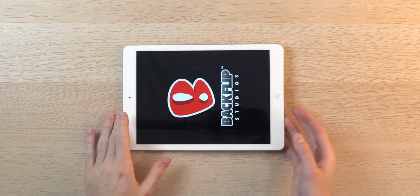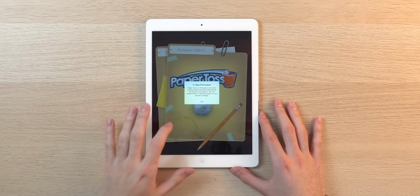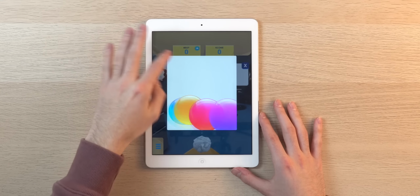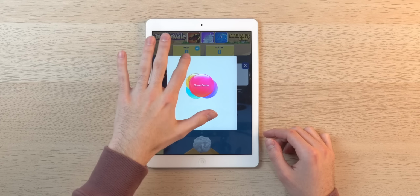Paper Toss, another great one by Backflip Studios. All right, in-app purchase is wonderful. Stop. I don't care about Game Center. Leave me alone.